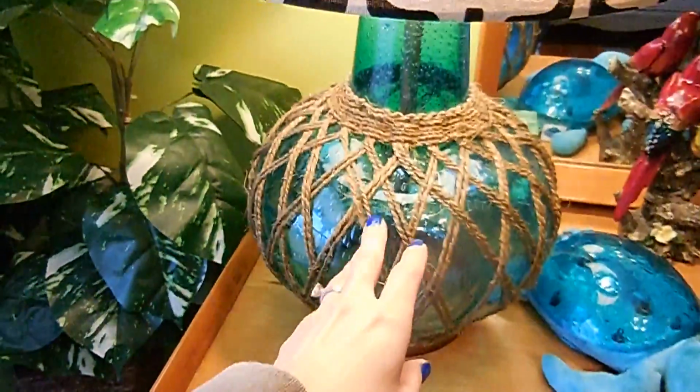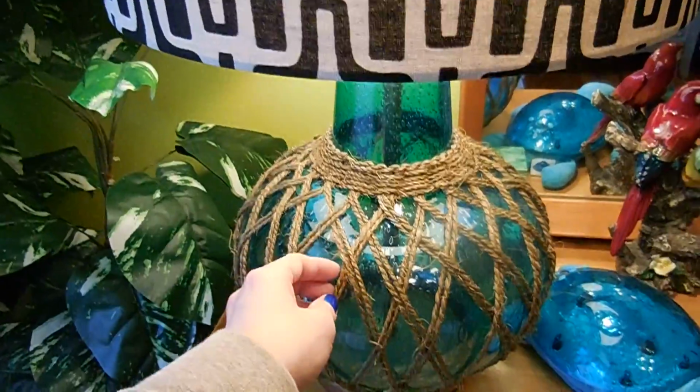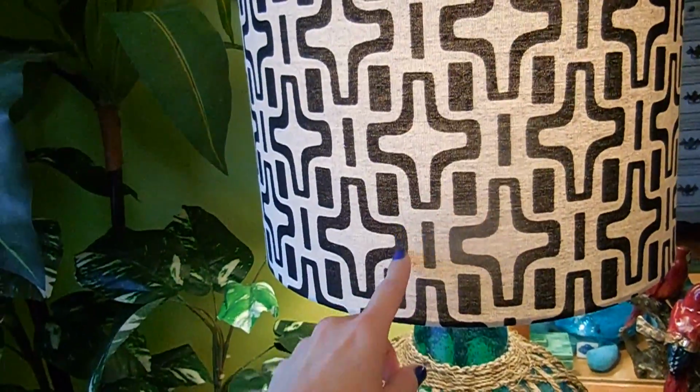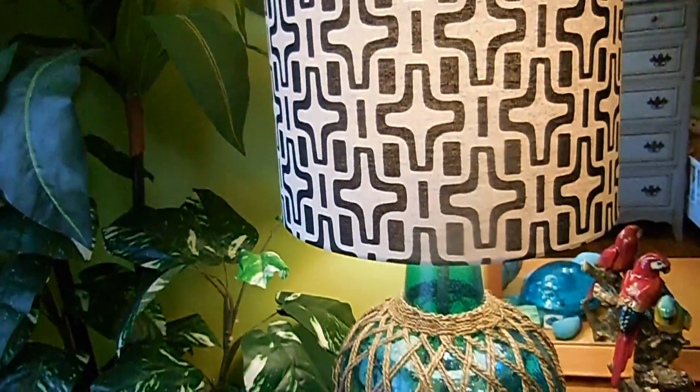So I got this tropical plant from At Home, and it fits perfectly. And it has the black bamboo. Then I got this lamp at Home Goods, and this was the base, and it came with a natural shade, but I got a different shade. This shade I got from At Home as well. And I just thought it was perfectly tiki and it looks so good together.